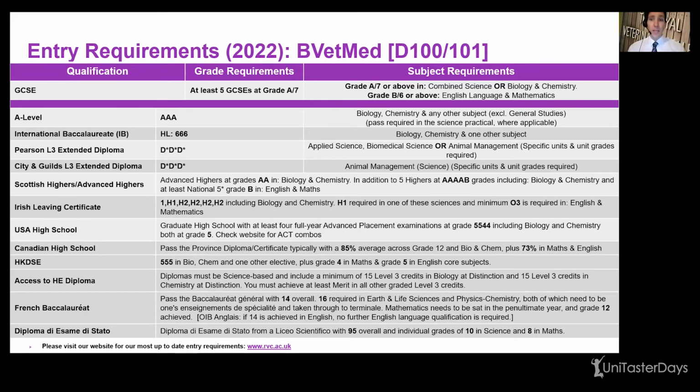biology and chemistry as well as high achievement in another subject typically, and that's fairly common across all vet schools. Some might have a preference towards a third science. So if you're not doing 3 traditional sciences, then please ask each individual school whether that will have a detrimental effect on any application. It wouldn't with regards to ourselves, as long as you have biology and chemistry.